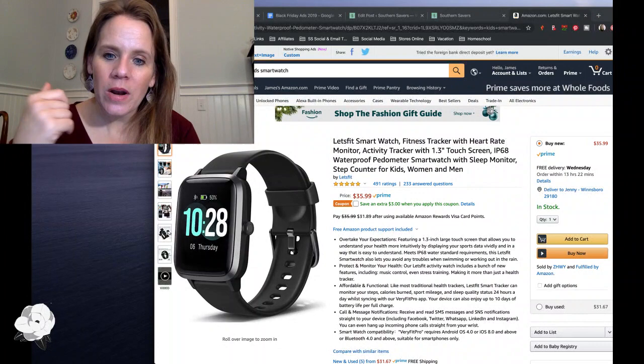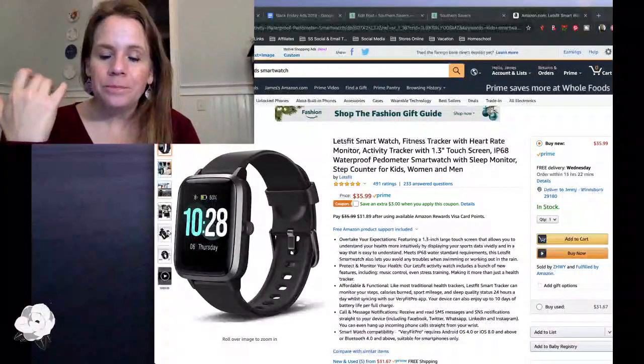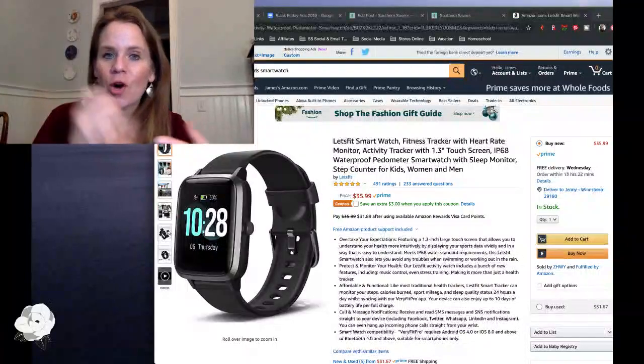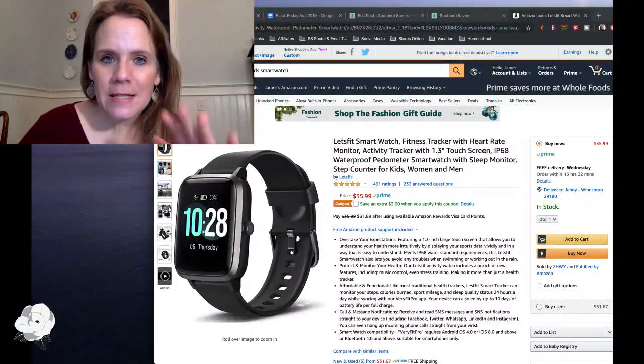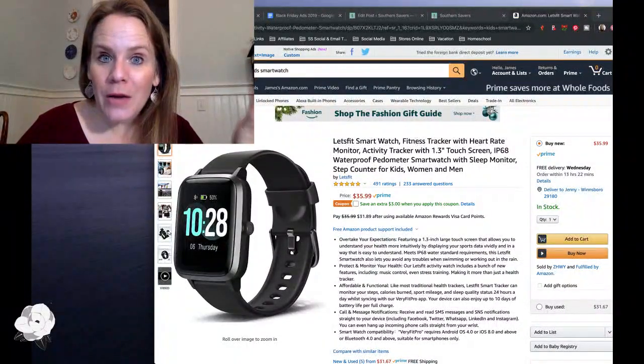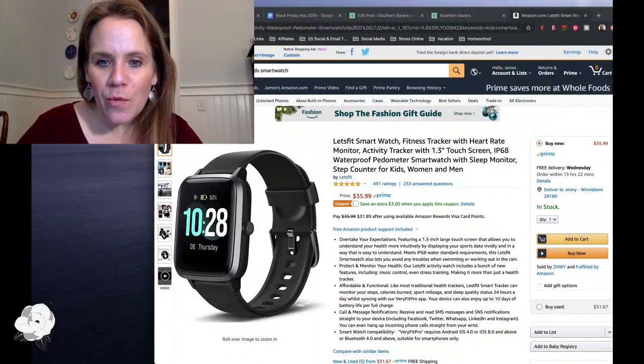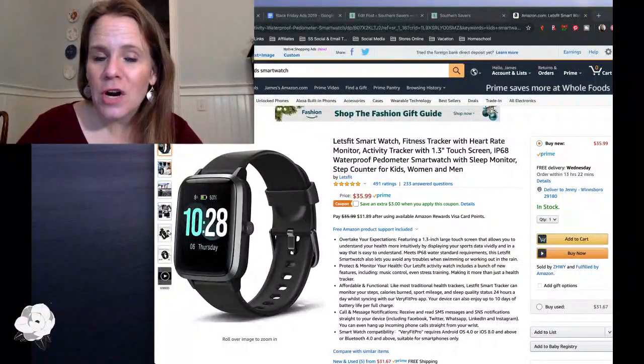So that's where I would point a lot of you to. These also work with iOS and Android. So you don't need to go into a fancier watch for kids. I'm not saying adults have to go here, but if you can't decide whether you even want one or whether you're going to use it, this might be the way to go. We're talking 491 ratings, and it's got 5 stars.